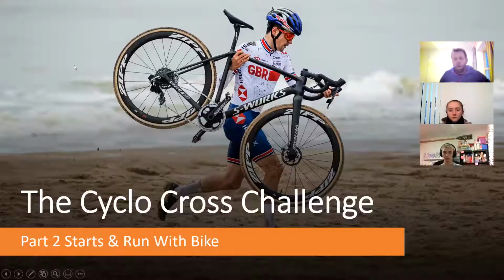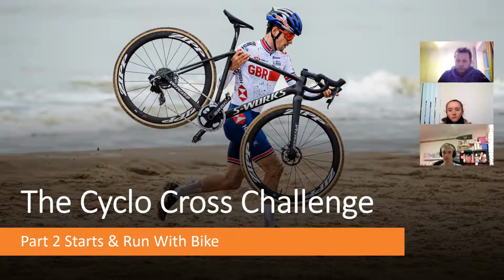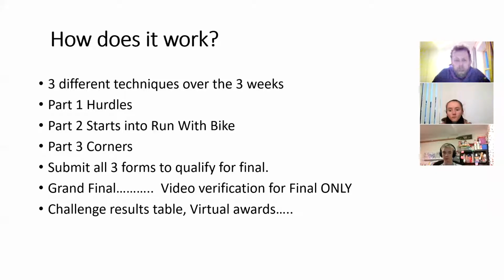So this week we are looking at start and run with the bike as part of our Cyclo-Cross challenge. We'll come back to that picture in a minute. So how does it work? Over the next 3 weeks, so we're 1 week in, this is the second week, we're going to do 3 specific Cyclo-Cross core skills. Each week you'll pick up the information from the Microsoft Forms document that's like a coaching points and overview and links to the videos. And we'll explain all the different techniques each week. So last week we explained hurdles. This week we're going to explain starts into run with a bike. Next week's corners.